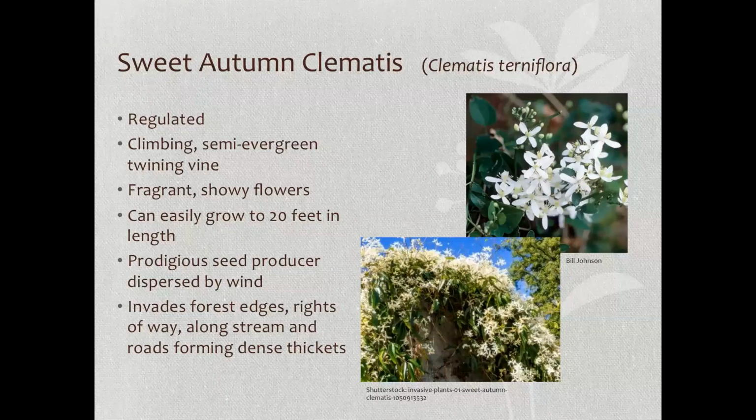And what can happen is it will invade those open areas along the edge of the road or a stream bank, along those things. It forms those really dense thickets. And again, these plants tend to outcompete the native flora.